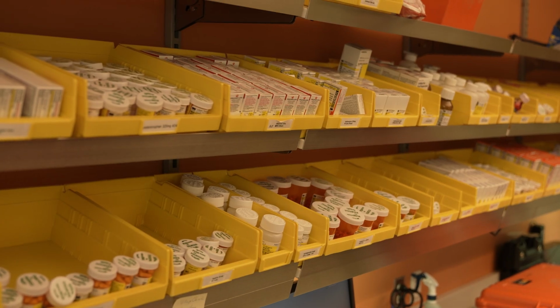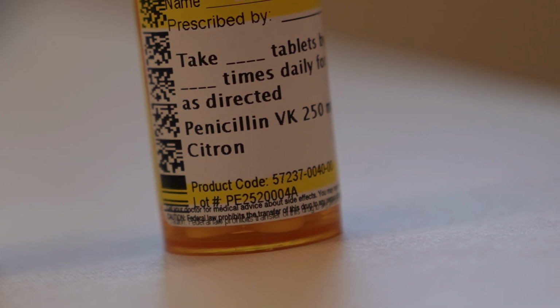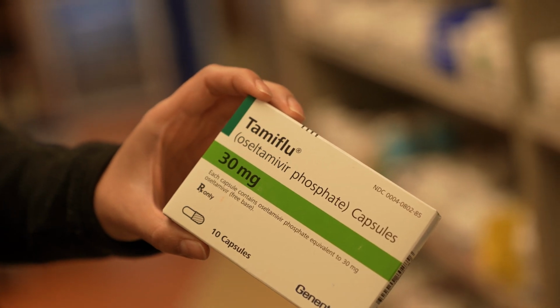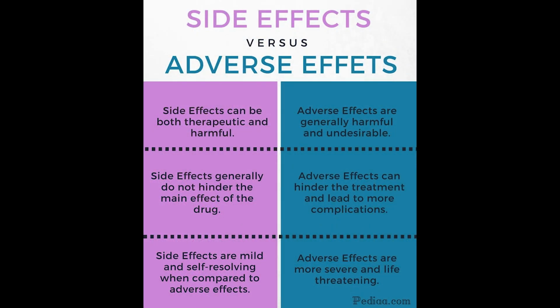There are different medications for different infections, such as antibiotics like penicillin, antivirals like Tamiflu, and antifungals like Lotrimin. All medications can cause side effects, adverse effects, or allergic reactions. Some common side effects are diarrhea, nausea, dizziness, and sun sensitivity. Side effects are different than adverse effects.